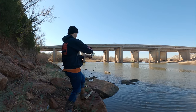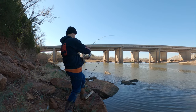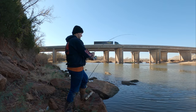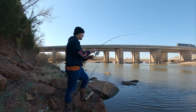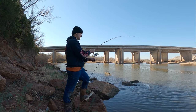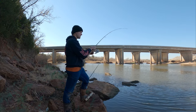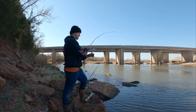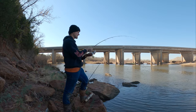Should be 10. Make sure to set that hook, man. These fish are coming off today, but this one feels like he's on there. Feels like a better one. Number 10, fantastic.